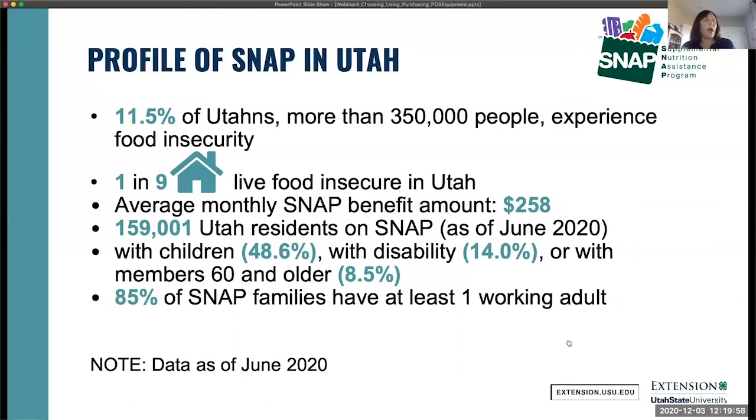Many of those are participants in the SNAP program, and we have about 159,000 plus participating as of June. They have families with children or those with a disability or members that are 60 or older that are benefiting from participating in SNAP because of food that they can get, whether that be fruits, vegetables, dairy, meat, breads, grains, coffees, honey, or other SNAP eligible items.